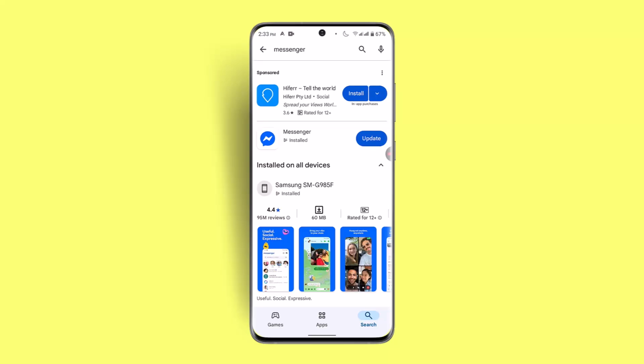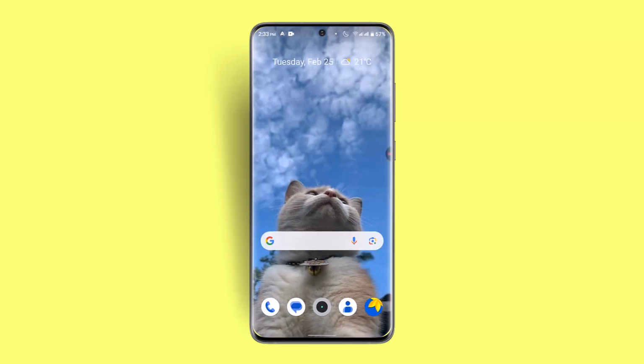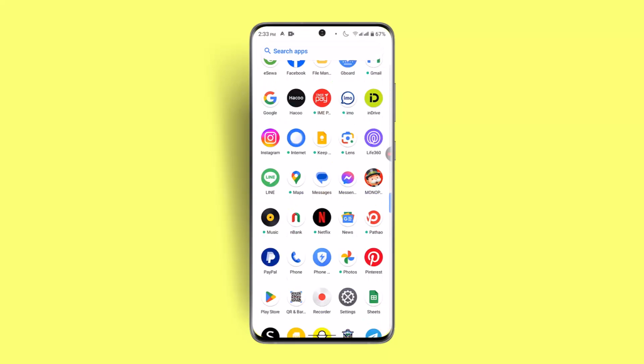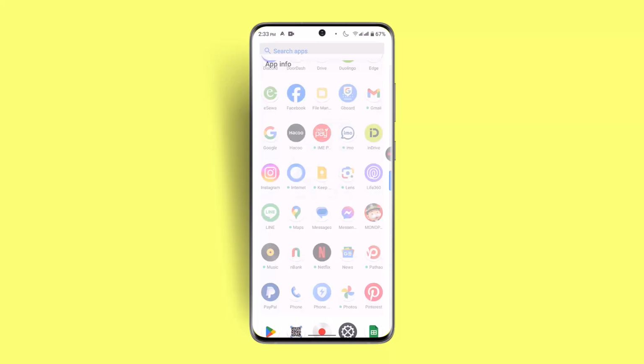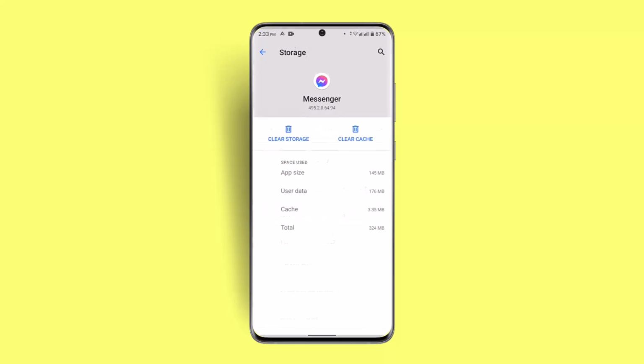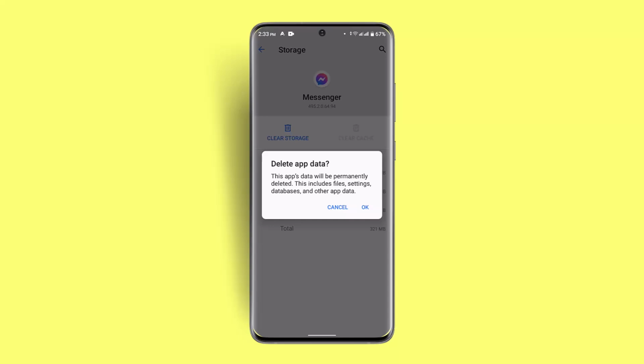If nothing seems to be working out, you could also try clearing your cache as well as data. So for that, you want to go ahead and make sure to long press the Messenger application. Go to this I button. Next, you want to click on storage and cache. Click on clear cache. Clearing your storage is going to delete the data, so leave it as it is.